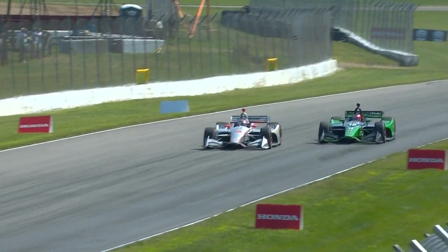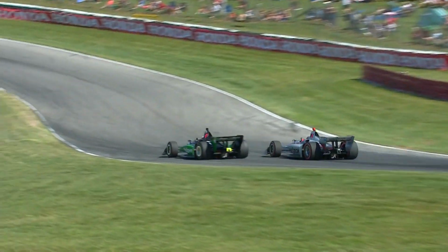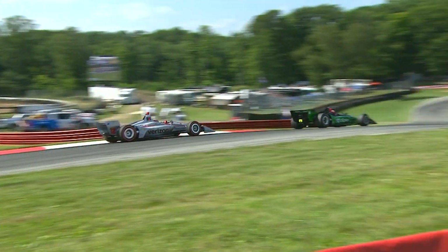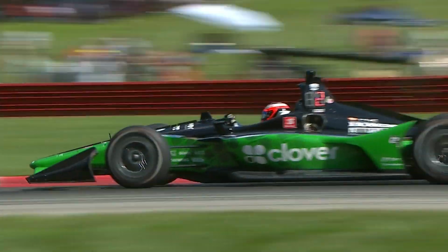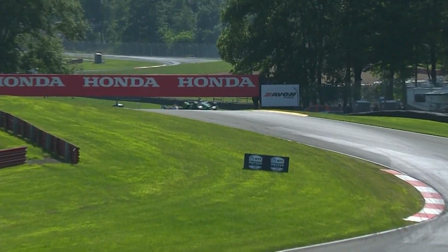And here's the pass on the outside. Strong move, Townsend. This is for the lead. Rosenqvist going to the outside of Will Power. And again, Rosenqvist on the blacks. Power trying to hang on the reds. But don't worry, later in the race, Rosenqvist and Scott Dixon there are going to have to go to that softer red tire and try to make that work.